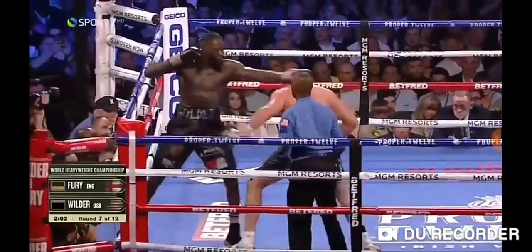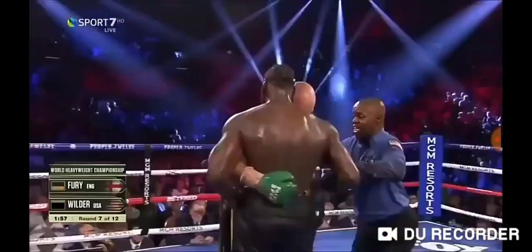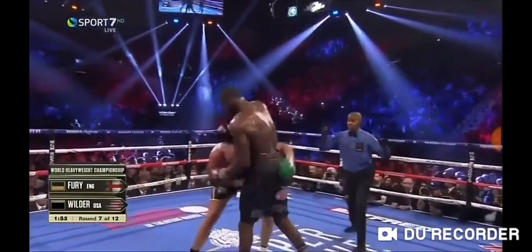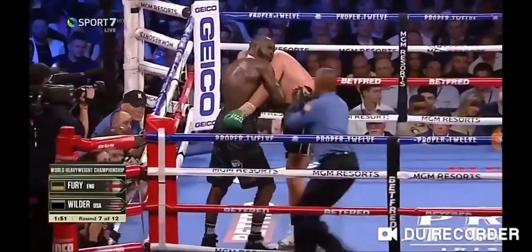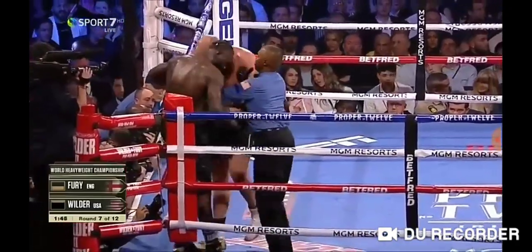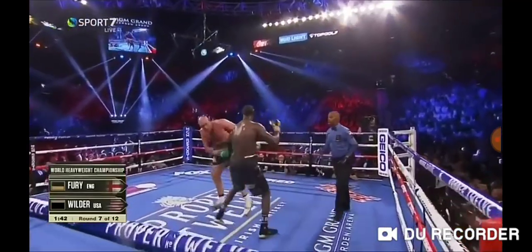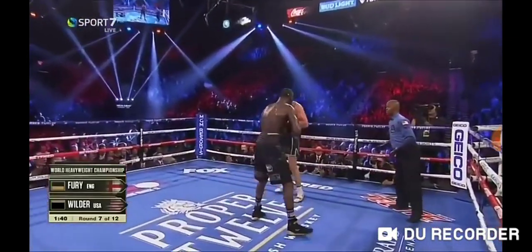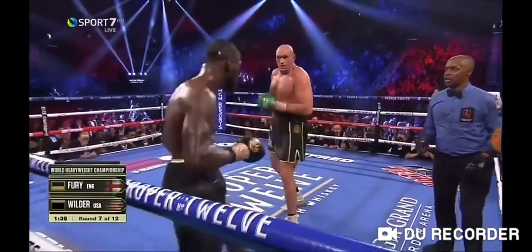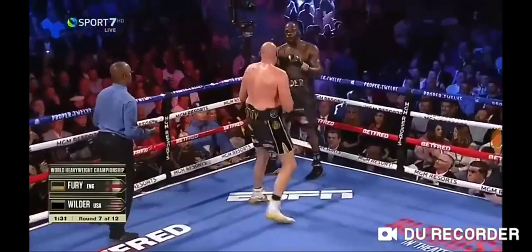But boy, could he use a big right hand now. The left hook by Fury as he swarms Wilder. There's a right hand by Wilder, but it was blocked as Fury charges forward. And maybe a little bit of a veteran tactic there, trying to kind of impose your weight. A left hook by Wilder. You're absolutely right, Christina. Fury is closing the distance, and he is putting his body weight on Wilder.